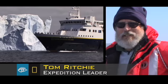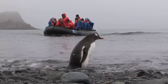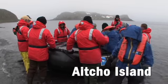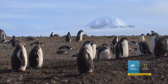I've been coming to Antarctica for more than 30 years now. I think it's safe to say it's in my blood. And this is one of my favorite places too. It's a perfect spot to start the voyage here at Hornbill Island because there's lots to see. It's a convenient landing. Man, people are so excited.